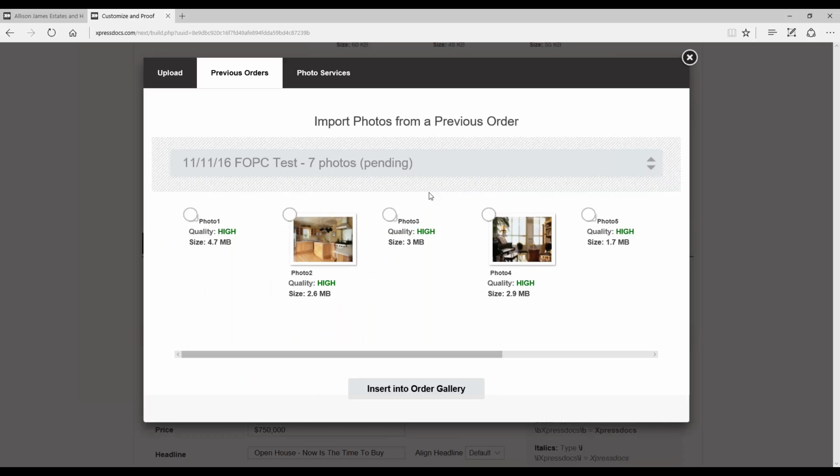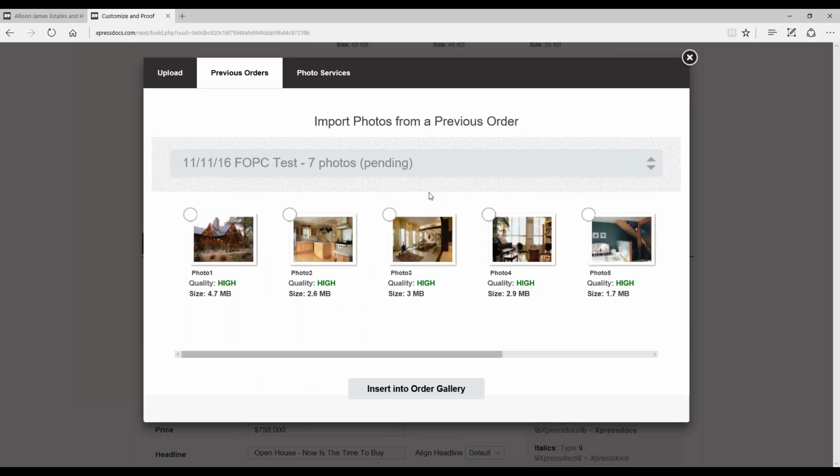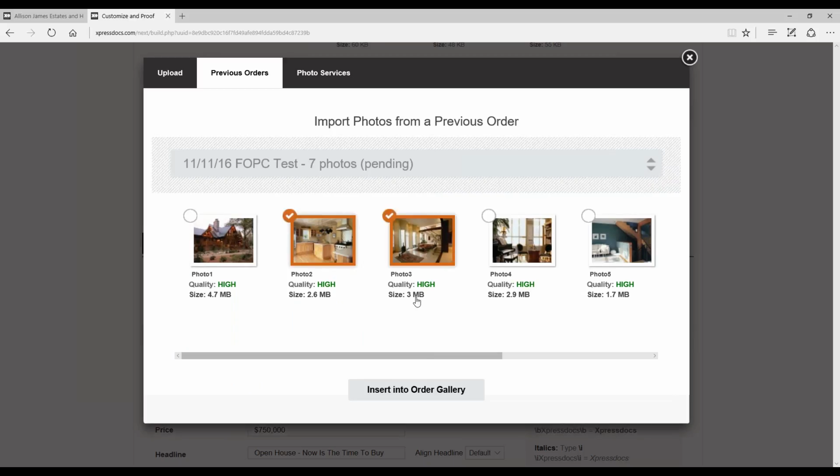So let's say I've listed this property previously, and now it's sold, and I want to send out a follow-up mailing just letting people know that that property is now sold, but I don't have to re-upload all those photos. I can just find that order and then select whichever photos I want to use on this new order by selecting them, and you'll see once I click on them that it's highlighted them, and I can just insert those right into my order gallery.